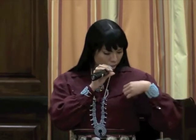Also here on my shirt, you'll see these nice little silver buttons. I don't know if you can see that all the way in the back, but a long time ago, they might have been silver dollars. That would signify a sign of wealth and success within your own family. Some of those things were very hard to come by.